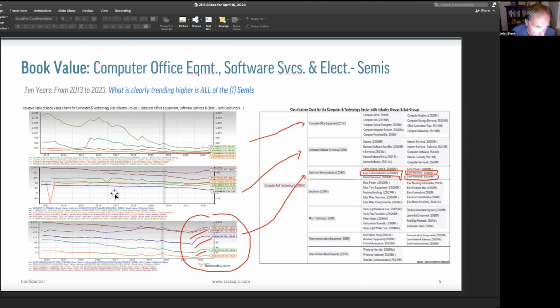I want to point out these are relative ratios. So when an industry is at the top of its relative ratio, it's actually the larger part of this industry. So for example, here we have software services, and the biggest part of that is computer software. Here we have computer networks being the biggest part of office equipment. And down here, we got semiconductors general and semiconductors memory, which are the largest parts of that industry for semis. So the way to think about the differences between the lines from top to bottom is within the groups, those are the larger ones and those are the smaller ones.